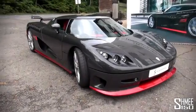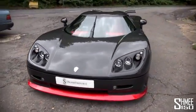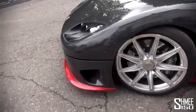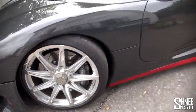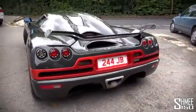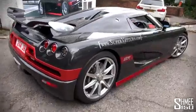So then, the Koenigsegg CCR Revo. It's based on a CCR. This particular one is a one-off because it went back to the factory to be completely rebodied in carbon fibre. Love the red highlights around the splitter, side skirts. Koenigsegg wheel design is pretty cool too. Wicked wing on the back. I mean, there's no denying it. These cars are unbelievably gorgeous.